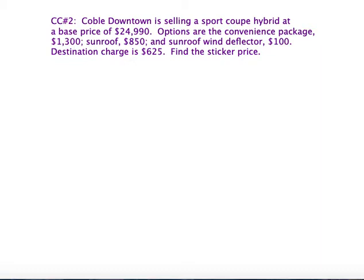And as Coble Downtown is selling a Sport Coupe Hybrid at a base price of $24,990. Options are the convenient package for $1,300, a sunroof, and a sunroof wind deflector. That's that little piece of plastic you'll see at the top of vehicles for $100. The destination charge for this vehicle was $625.